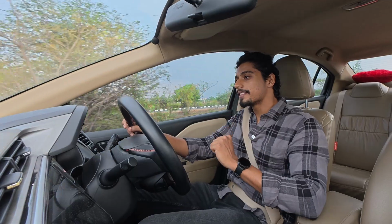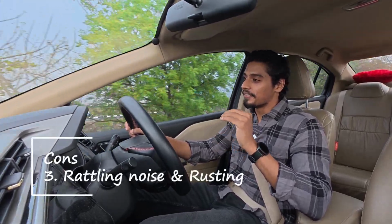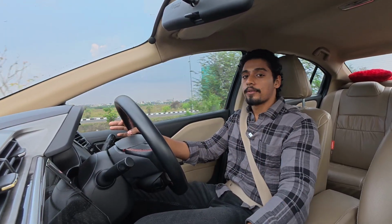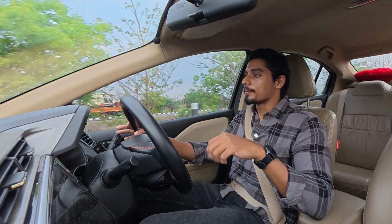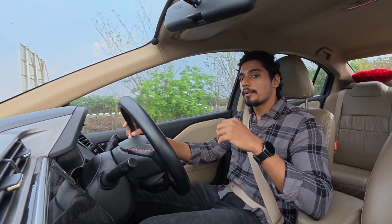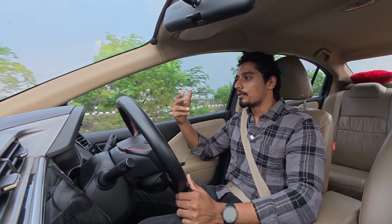The third reason not to buy this car is the rattling and rusting. This is a very real issue. It's very particular to the 4th gen Honda City. I don't know how it is in the 5th gen Honda City. I need to check forums about the 5th gen. I have not experienced that. But with the 4th gen, everyone is complaining. Every single person is complaining. The 4th gen Honda City is prone to rattling.